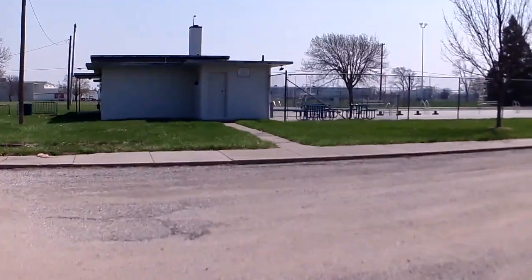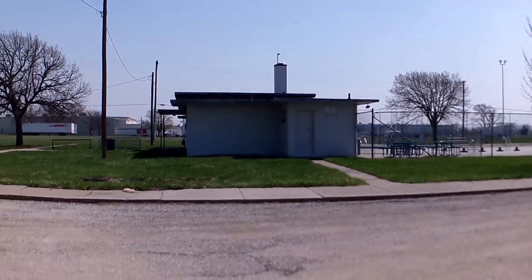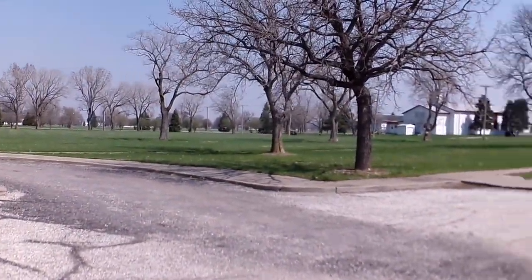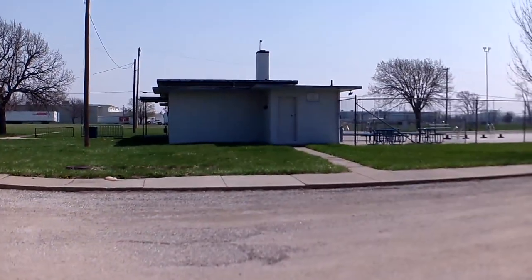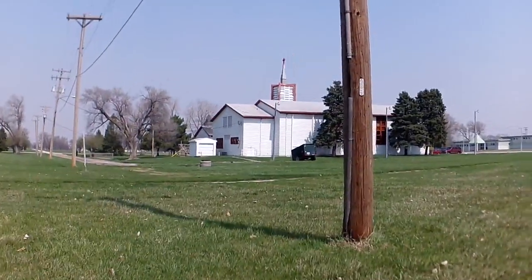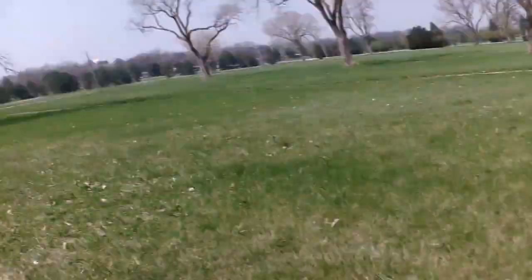This used to be the old pool area for these folks back in the early 50s, late 40s. Got a big field to do. There's an old church over there. So we'll see what we get, and we'll be talking to you soon. Alrighty, folks. Midwest Diggers here, working my way toward the church.